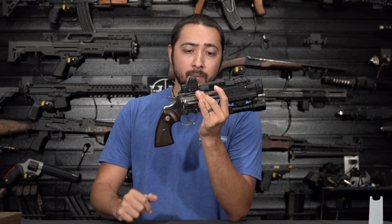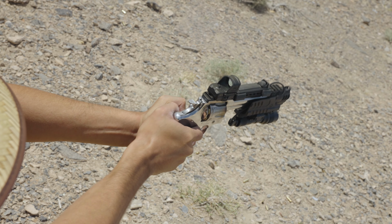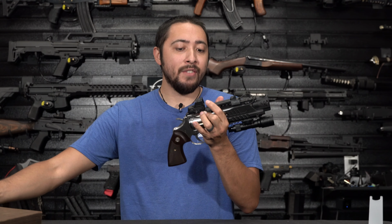But other than that, I am a huge fan of the Colt Python. From The Walking Dead to all the other iconic movies that it's ever been in, I've absolutely fallen in love with it. This has been my dream revolver. Well, this one here has been my dream revolver for a very long time.